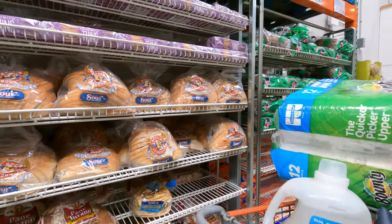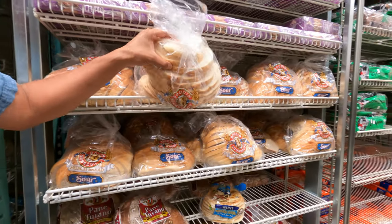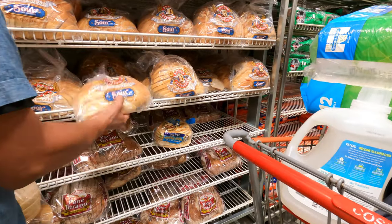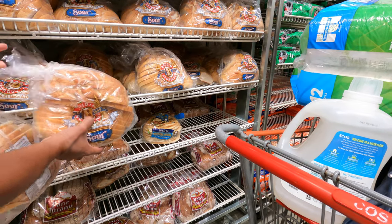Now, you guys saw us buy this in our last Costco video. It's $3.29. This is a sourdough bread, and we really did like it. So we're going to pick up another bag today. We're going to check the dates, because the dates on the bread are really important. We don't want it to go bad too quickly.